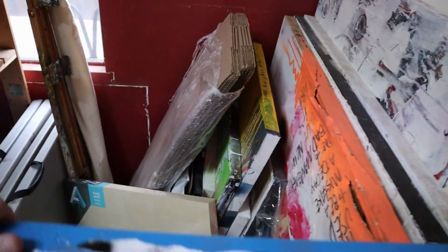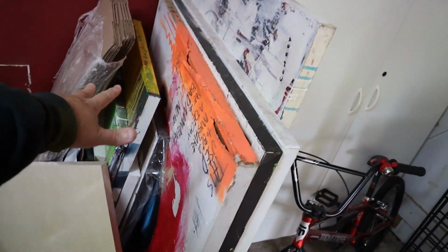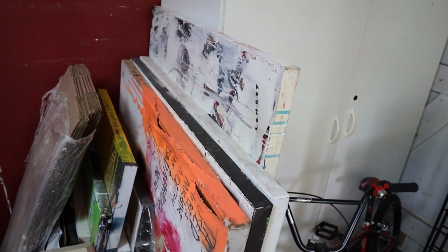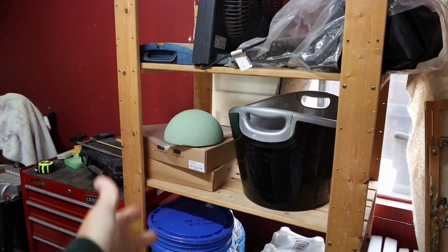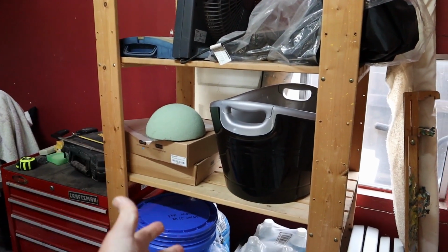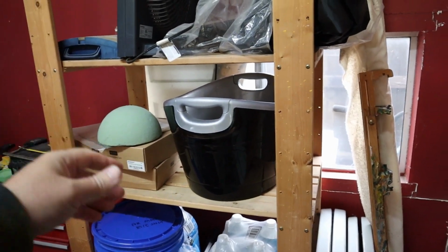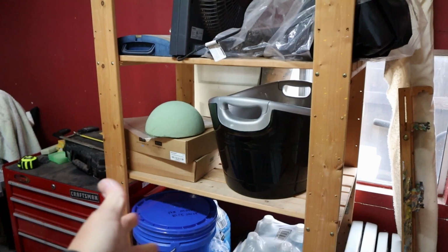Kid's bike. These are all my canvases. That's something I got for Christmas, and these are some old ones that are just not an ideal situation. Move this out of the way for a second. This shelving does a job, but it's so completely random with stuff. It's not a very functional size, and it's super rickety. We need to do something about that.